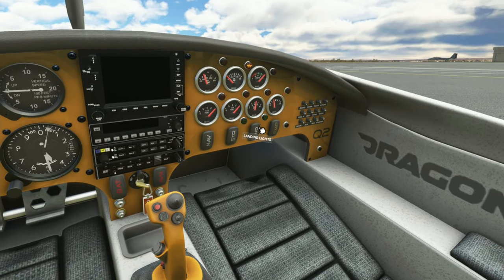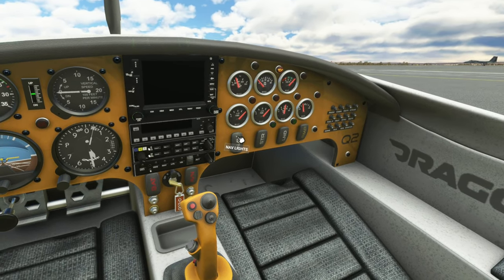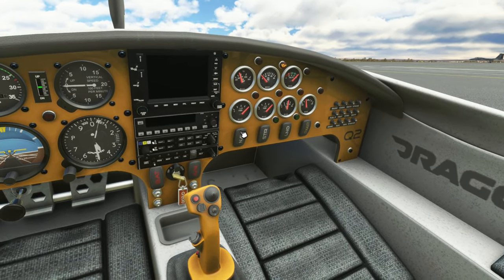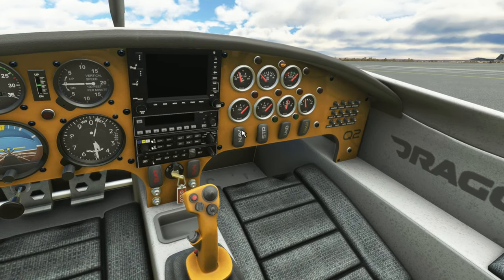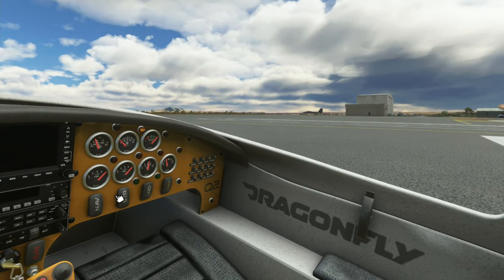Auxiliary tank transfer, landing lights, strobe lights. Nav lights. Okay, well, I'm good with nav. Actually, wait, let me use my... There we go. No point setting switches for it on the Verpal if I don't use a Verpal, right?